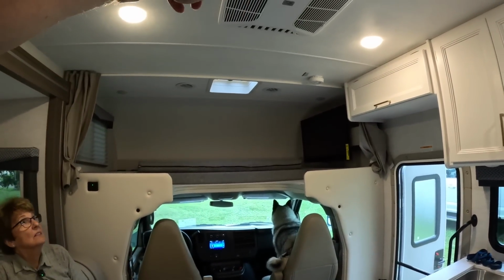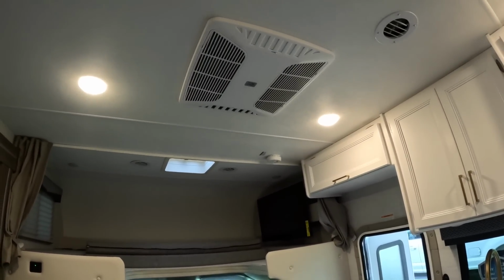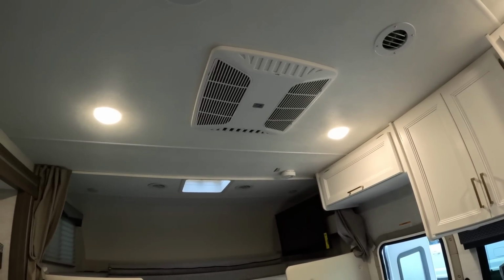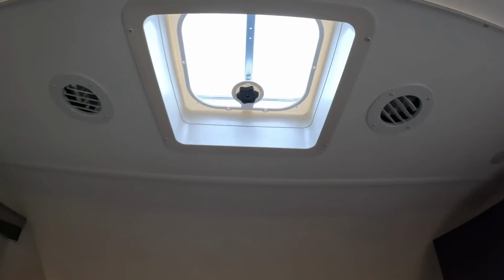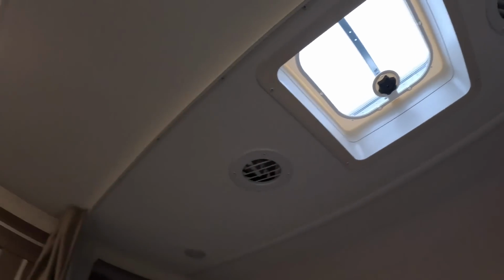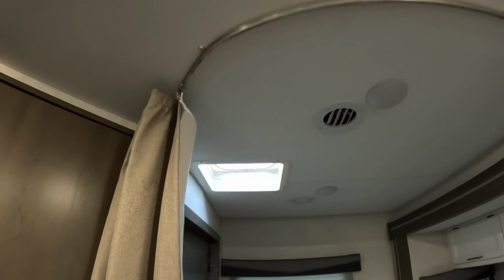Coleman Mach 2 air conditioner. That is, I think, probably the best all-round air conditioner for most RVs today. We have that in our fifth wheel, and it's a very quiet, powerful air conditioner. I'm finding this interesting. They've got a little overhead fan there. There are 3 fans in this unit. So if you're in the bunk, we'll get that air moving. And then there's one in the kitchen area, and then one back by the bedroom area, and one in the bedroom.